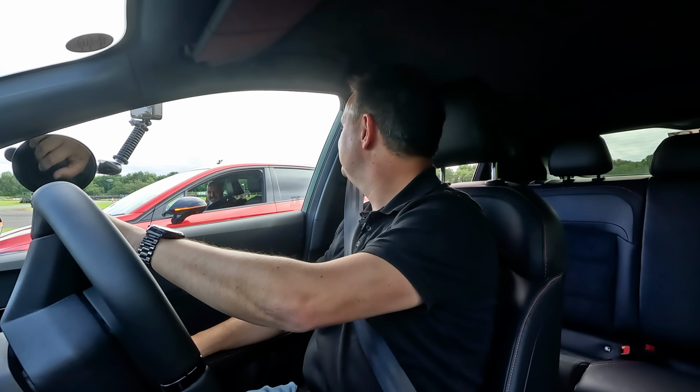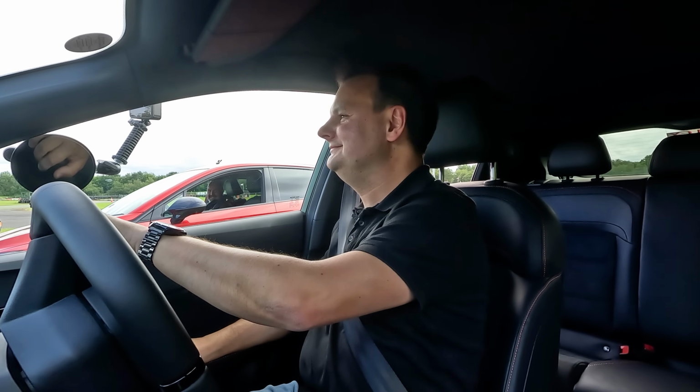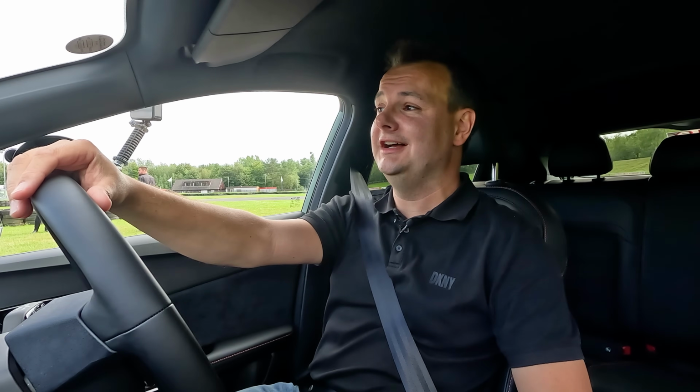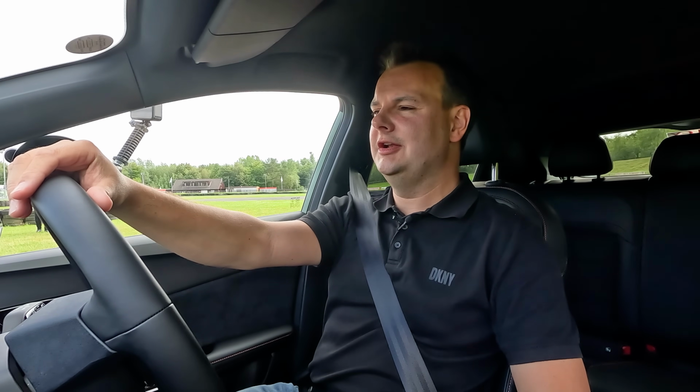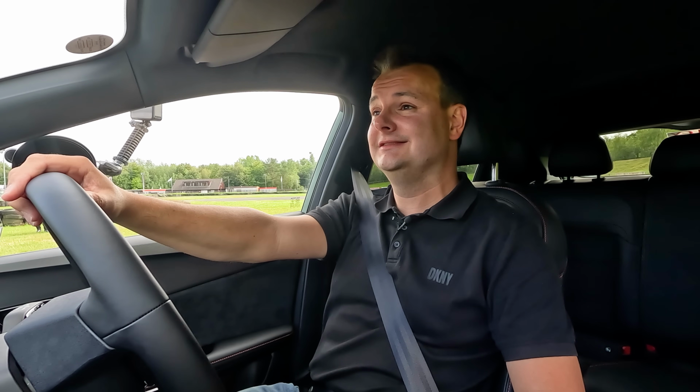That was 70 mile an hour by the end of it, by the time I put the brakes on. Apparently that wasn't enough of a head start, so we'll try now. He's going about half the distance down. We're going to see how we get on now. So he's halfway there already.